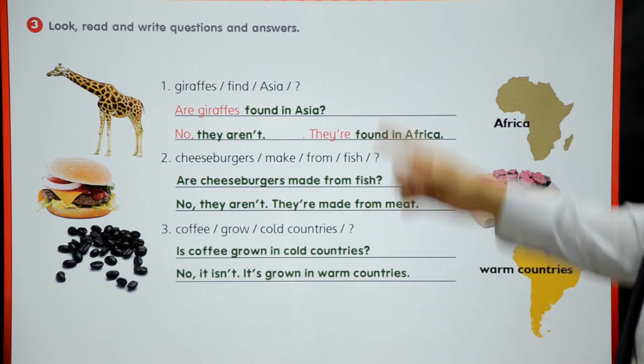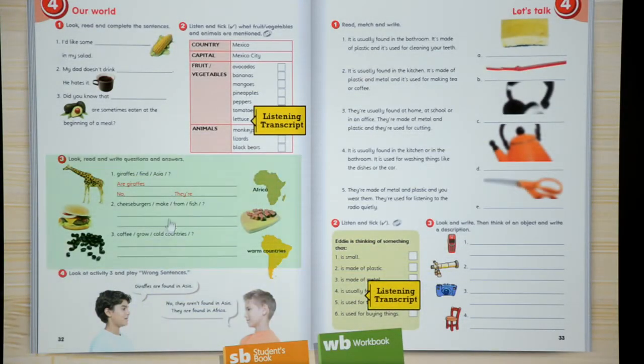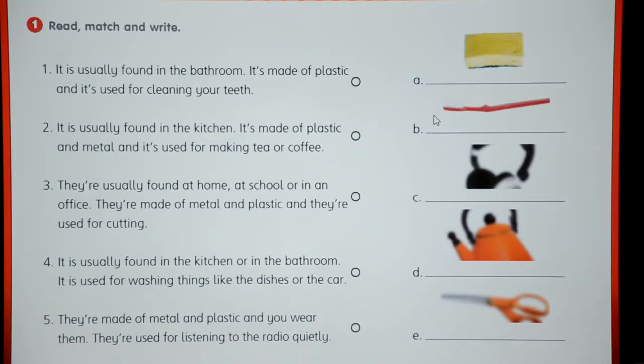Then we are going to form a question and answer it using is or are. It's a very simple question. So this exercise is on page 32. Okay, try to guess with me. Read, match, and write. What is this thing?